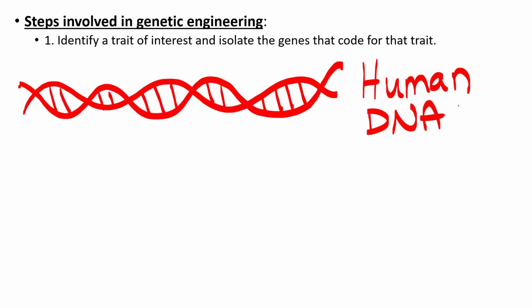Anyway, in this sequence of human DNA, we would first have to isolate where that specific gene for insulin is, and then we would need to actually extract it or cut it out. So for simplicity's sake, let's say this region right in here is where we find the human insulin gene. This is the sequence of the human insulin gene. The first step is to isolate the gene, right? We need to isolate it.